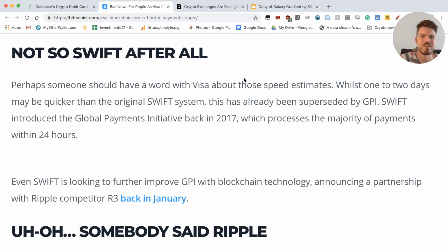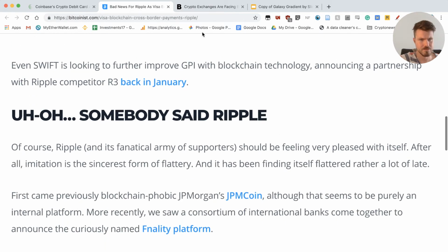Perhaps someone should have a word with Visa about those speed estimates. While 1 or 2 days may be quicker than the original SWIFT system, this has already been superseded by GPI. SWIFT introduced the Global Payments Initiative back in 2017, which processes the majority of payments within 24 hours. So even SWIFT is looking to further improve GPI with blockchain technology, announcing a partnership with Ripple competitor R3 back in January.